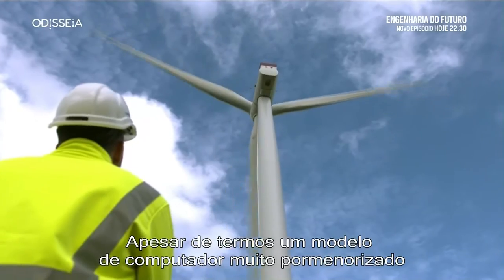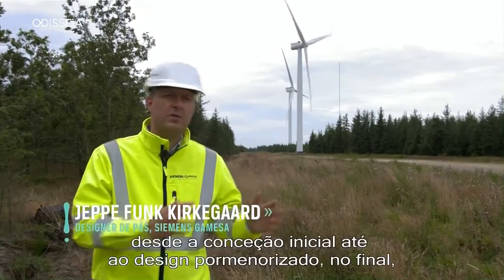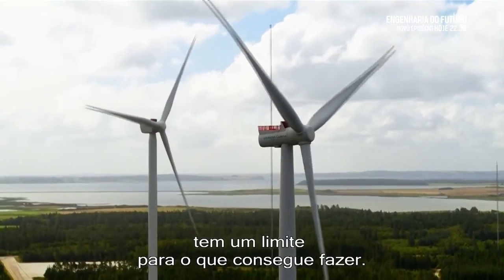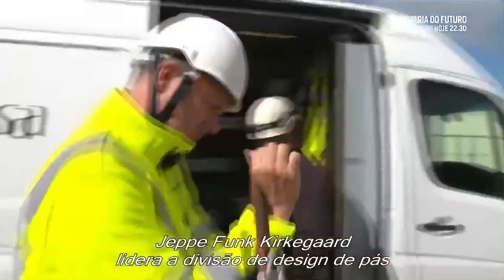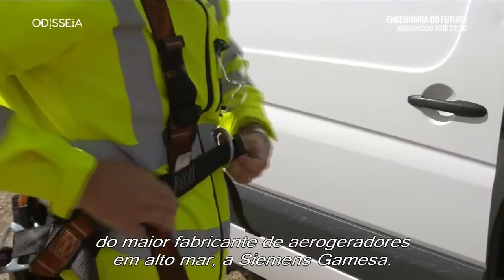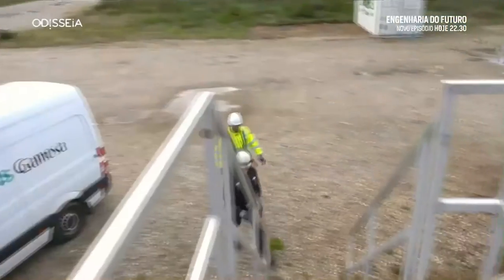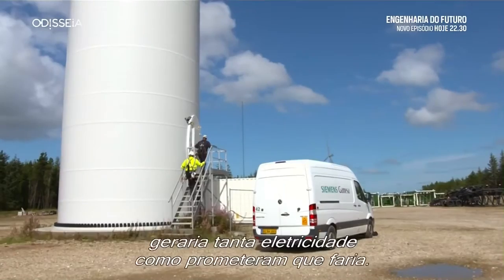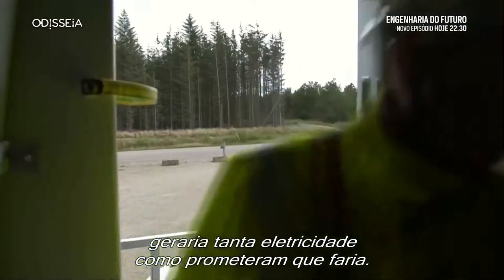Even though we have very detailed computer modeling used throughout the whole design phase, from the early concepting to the detailed design in the end, it can only get us that far. We still need to test in real life. Jeppe Funk Kierkegaard leads the blade design division of the world's biggest offshore turbine manufacturer, Siemens Gamesa. In 2015, they had to prove that the turbine would generate as much electricity as they'd promised it would.